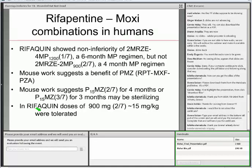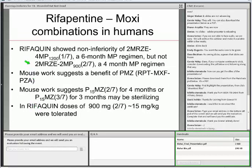So I think we should stay tuned for more work on more use of rifapentine, and indeed the Tuberculosis Trials Consortium is looking at moxifloxacin, rifapentine, and pyrazinamide combination regimens, looking at 2 days a week and 3 days a week, increasing the exposure of rifapentine in the setting of moxi and pyrazinamide.